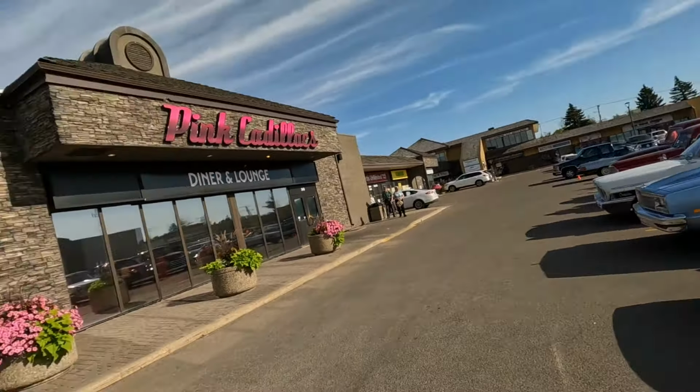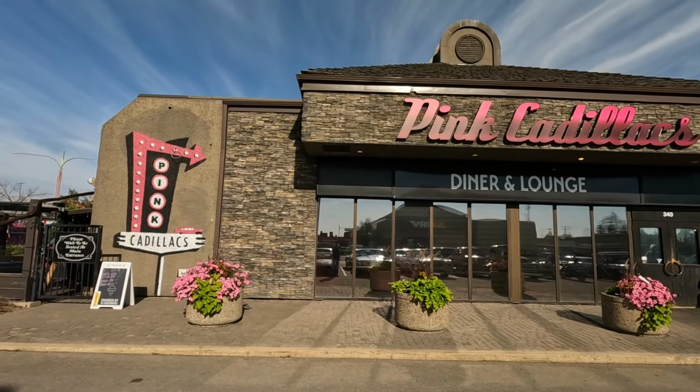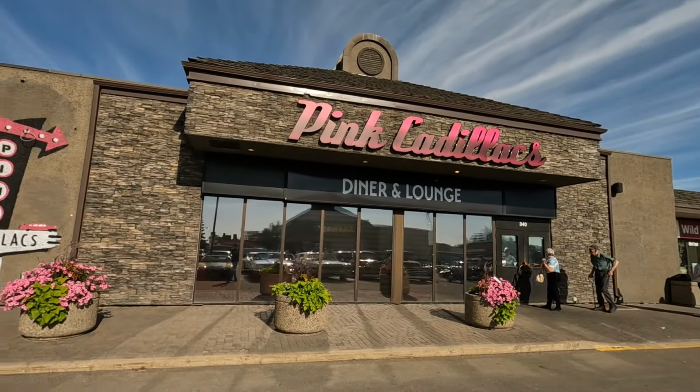All right, guys. Well, that's Prairie Girls, 8th Street, Saskatoon, every other Saturday night at the Pink Cadillac Diner on 8th Street. And yeah, there's designated parking for all the hot rods, as I showed you with all the cones. And also you get a, you know, it's like 10% off coupon for your meal here at the restaurant. So come and check it out.